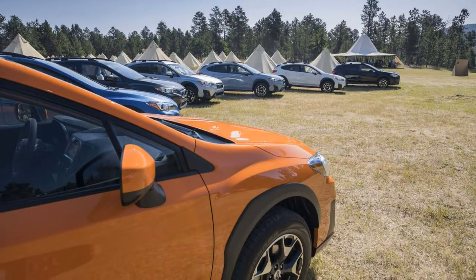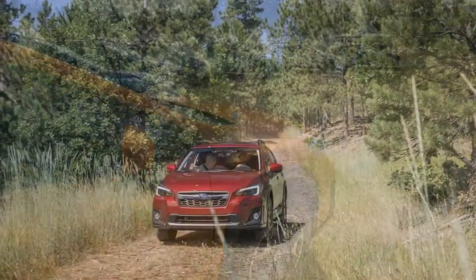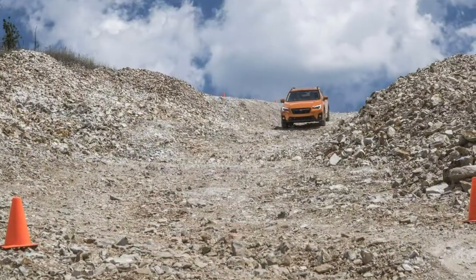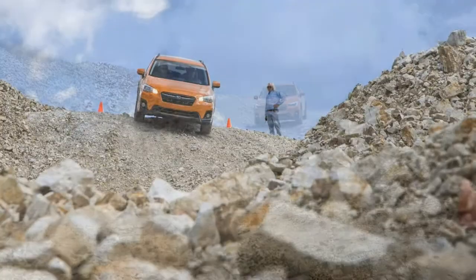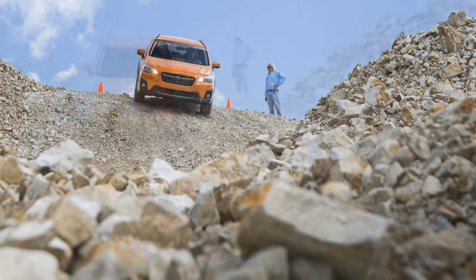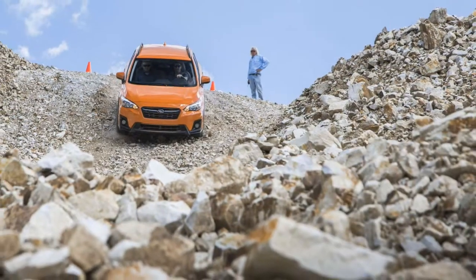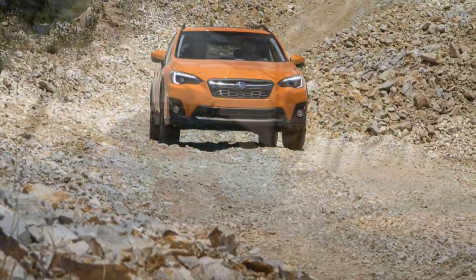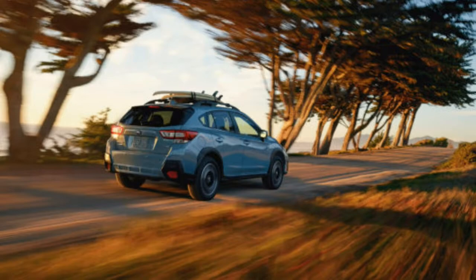Stick-shift customers might not care about that, but they can't get a sunroof or Harman Kardon audio on the manual Premium, while they're both available on the CVT Premium. It's the cost to pay, or more accurately, not pay, to get the most fun to drive affordable small crossover on the market.